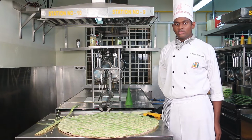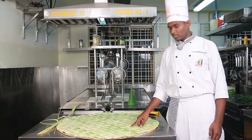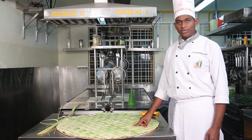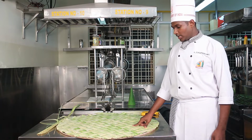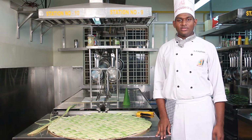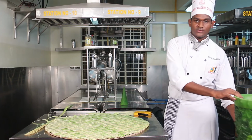Today I have chosen Garde Manger as my profile photography. I have built my prop. This is my base, which is weaved with coconut leaves and stuck to a wooden base. I have used thermocol as the main structure for my prop and weaved banana leaves on it.